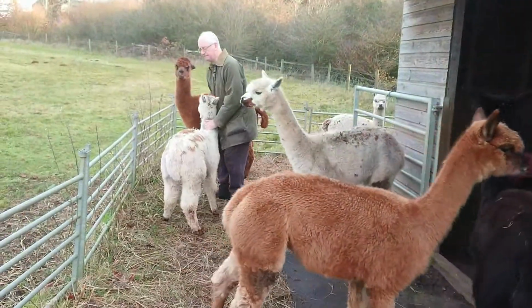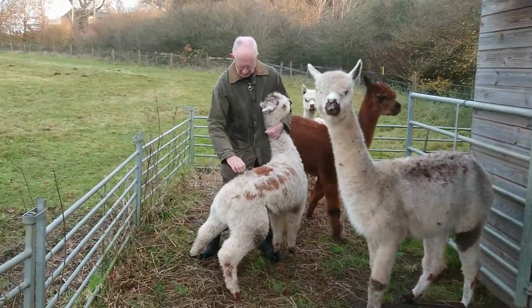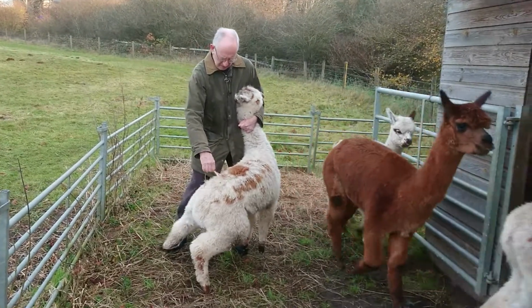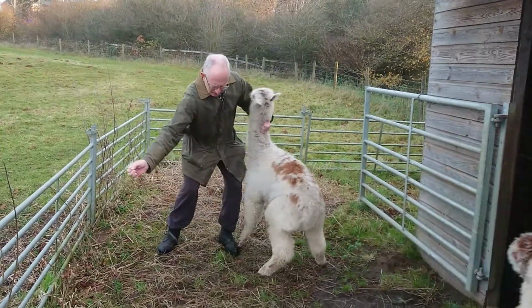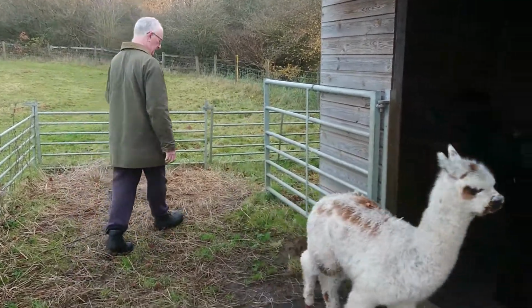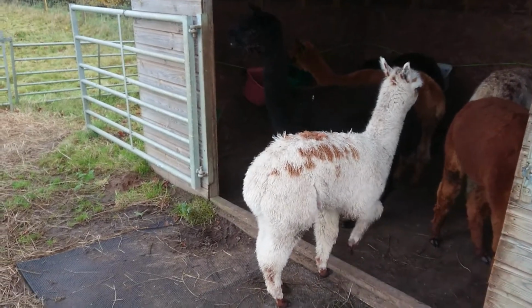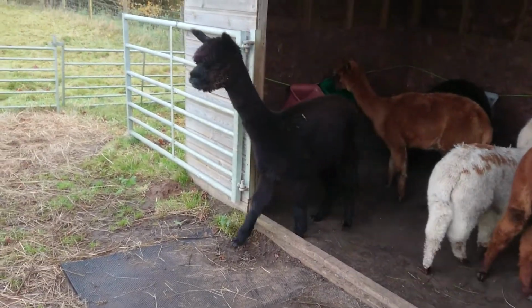Neil is going to attempt to catch Nefertiti and remove a bramble from her coat. The little babies have very fine fleece which catches all sorts of dirt and is a bit of a magnet to brambles. As you can see, Nefertiti's okay.